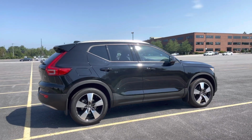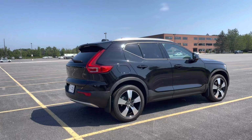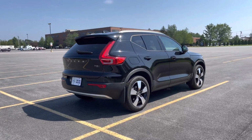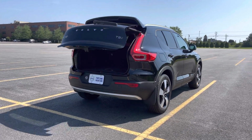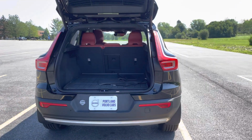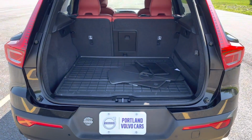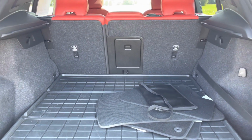And Momentum is the base trim level, but it has so many features as a base trim level. Keyless entry, hands-free power liftgate, and there is a luggage cover, but I always show the XC40s with the luggage cover already in place. So I took it out so you could see what it looks like. There's a ton of room in the back here.